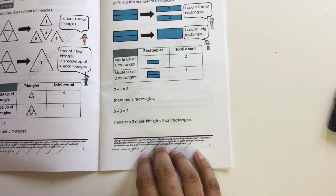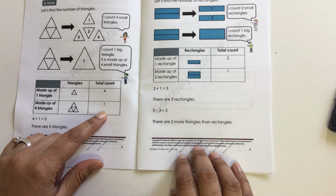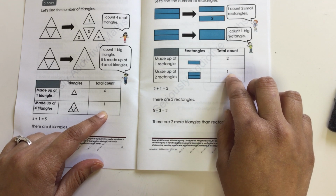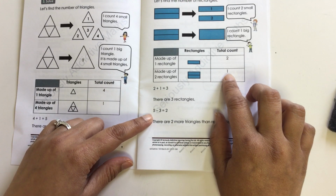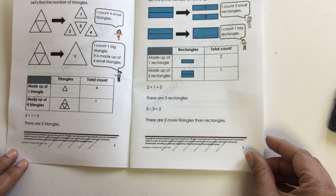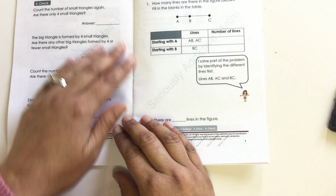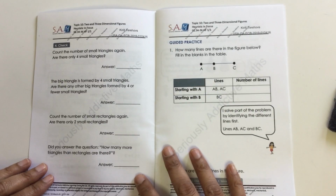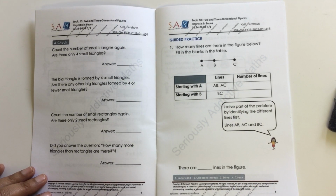There are 5 triangles, and there are 3 rectangles. So to find out how many more triangles there are than rectangles, we have to subtract. 5 minus 3 is a difference of 2. There are 2 more triangles. So just be careful with this book. It's really, really wordy, but it's going to help you break visual models into smaller pieces or smaller chunks, okay?